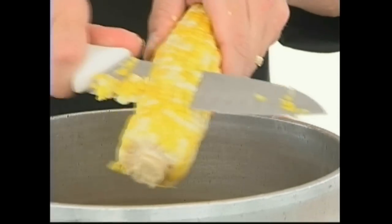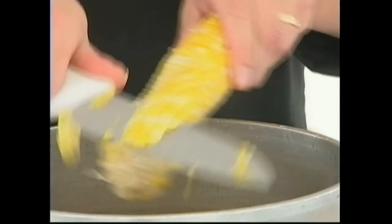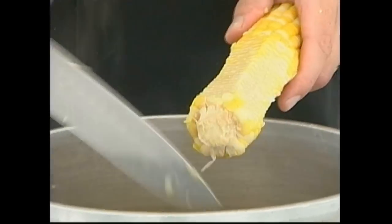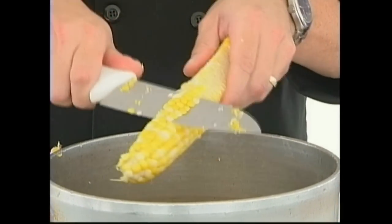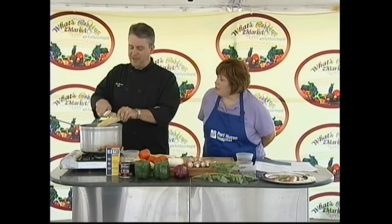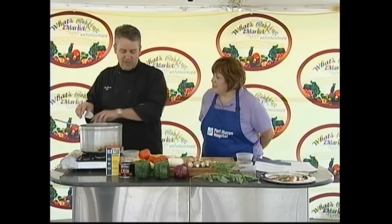Now, is this a popular dish at the hospital? It's not one that I make a whole lot. Sometimes for special occasions, special events, I'll make this kind of thing because it is a little bit more expensive with the crab in it. But in the cafeteria, we do make a corn chowder. So it's similar to this, minus the crab, done a little bit differently, because we do have to cook in bulk for a lot of people.